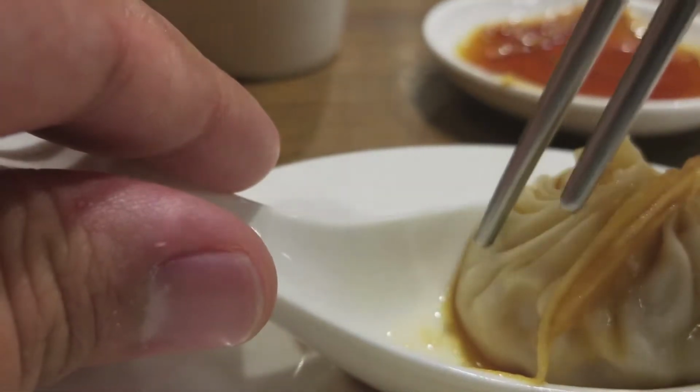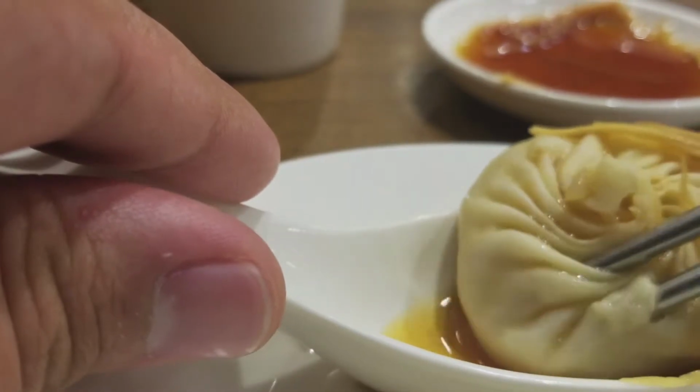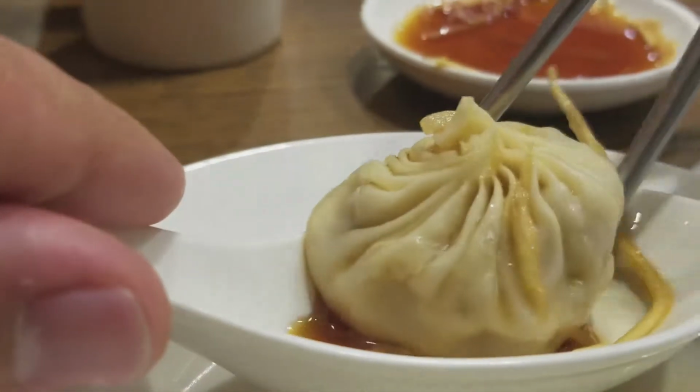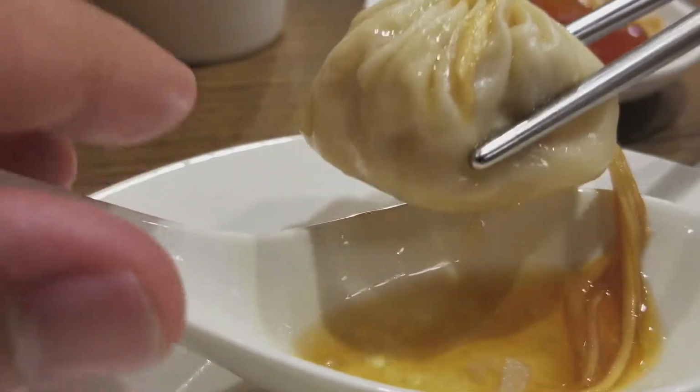And then you can drink the sauce from your spoon. You don't want to waste anything. This is what the sauce looks like. Strands of ginger with vinegar, red vinegar, and soy sauce. All right guys, we're just leaving the Xiao Long Bao shop. Extremely good, highly recommended if you ever come to Taiwan.